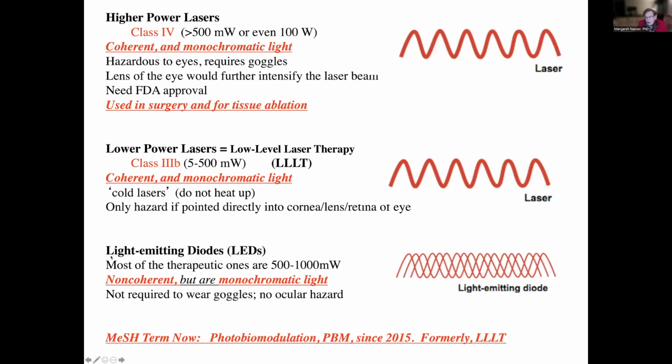Then we move on in the more modern era, the last maybe 10 years, working with light-emitting diodes. There's light-emitting diodes on your TV set. They're all over town in traffic lights and so on. But they are non-coherent, but they're monochromatic. So they're not coming out in this perfect parallel beam here. They're kind of on top of each other, going like this. Therefore, they're considered non-coherent, and you don't really use them for pointing when you're lecturing for the most part. They're not going to be focused that well, but they are monochromatic for the most part. Monochromatic means they're just a similar color or wavelength. That's pretty simple. No goggles are required, and they're not dangerous to the eye.